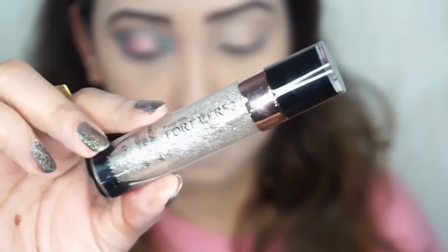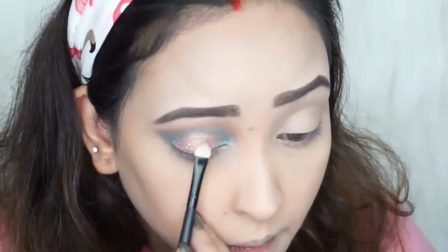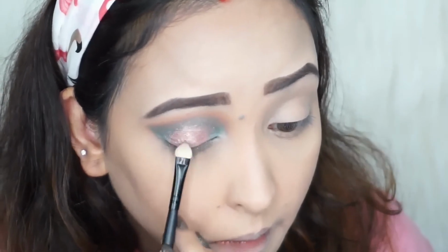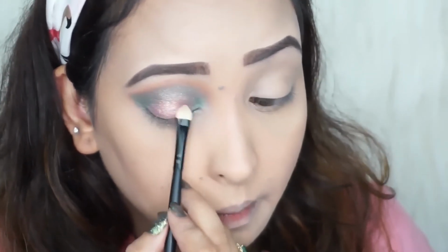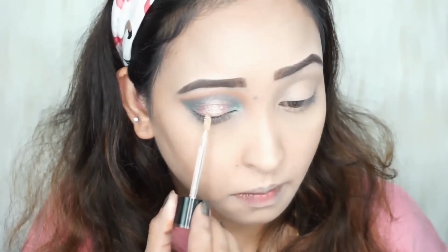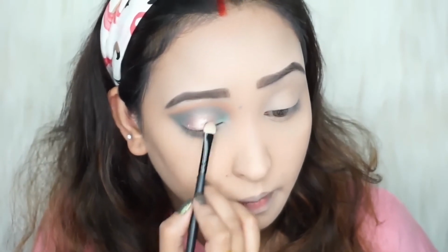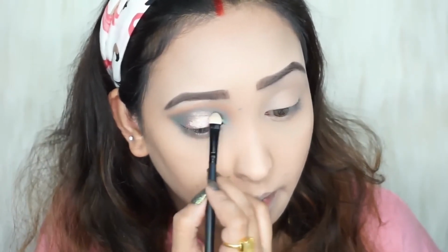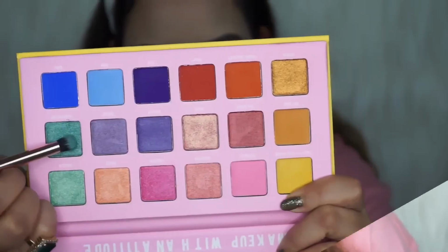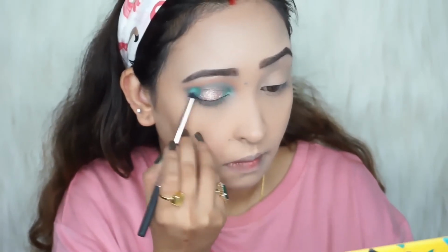To add some glitter, I am taking Forever 52 Magnificent Liquid Eyeshadow in shade Hologram. First I am applying it in dots and then spreading it lightly with the sponge applicator. Now to add some golden glitter, I am taking Forever 52 Liquid Eyeshadow in shade Illusion, and again using the same process, I am going to apply it with the help of the sponge applicator. Now finally blending the green eyeshadow with the liquid glitter eyeshadow on the outer edges of my eyelids.